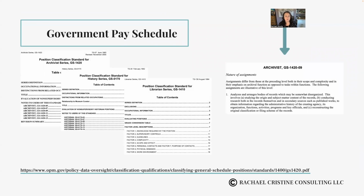All right, switching to government pay schedules, which means it is staff employed by the federal government, not a firm, not a contract. This is actual staff. They use a position classification system. If you're working for any sort of municipality, or any sort of large company, you will typically have some form of this, whether it's position classifications, position descriptions, something in that flavor of lingo.